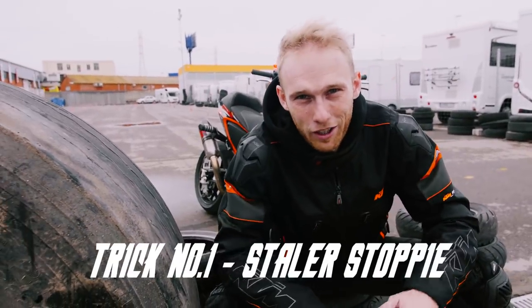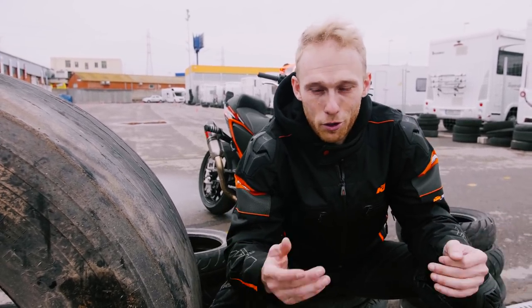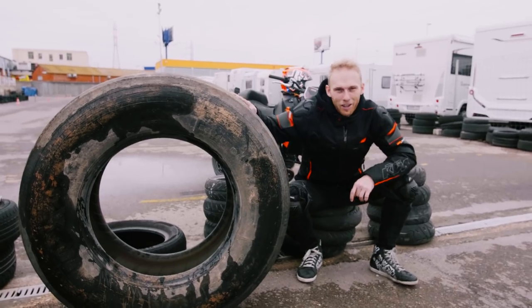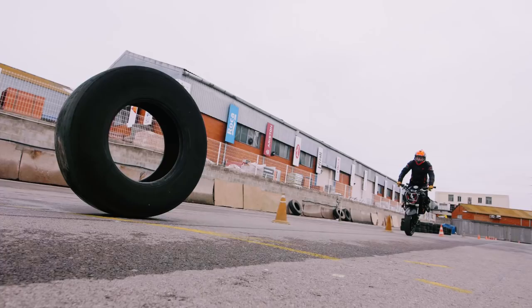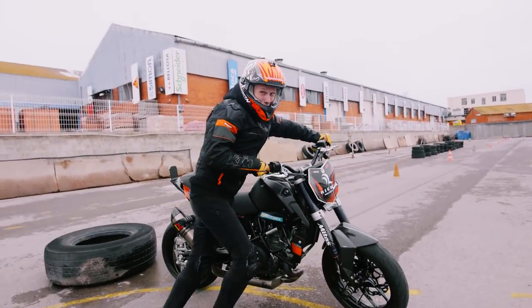My first favorite trick, so-called staller stoppies. I love those technical stoppies since you can use the obstacles you have on the stunt spot. We have a lot of tires here, so it's super fun to do them now. But okay, let's use this big bad boy. Let's try to stall this big fat tire. That's a part of the game.